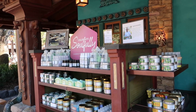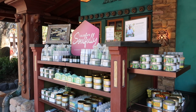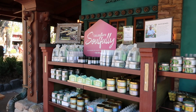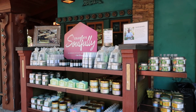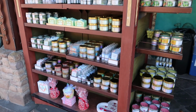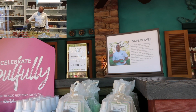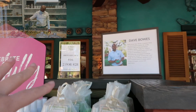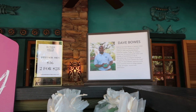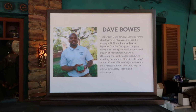So this is really cool. One of the things going on in February is the way that Disney celebrates Black History Month, which is with Celebrate Soulfully. So they have merchandise, performances, art, music, things going on all over the parks and at Disney Springs. I recently showed you a candle making demonstration from Bose Candles, and the artist David Bose owns the company. He's a Jamaican native, and here's a little bit about his story.